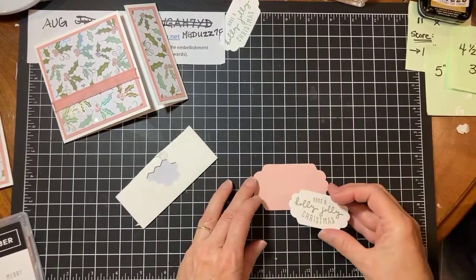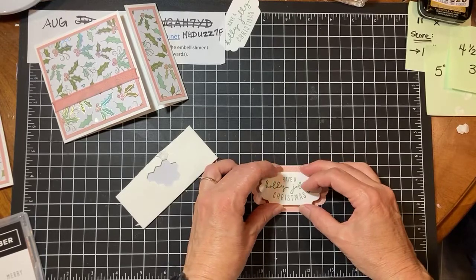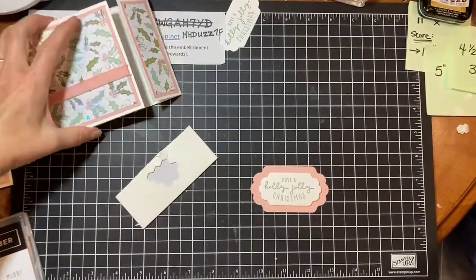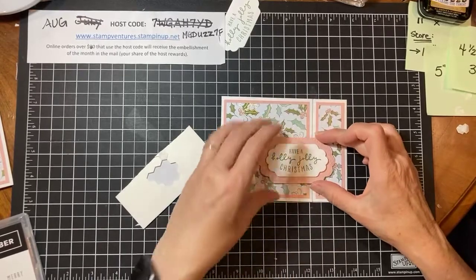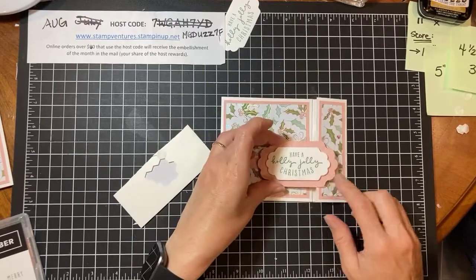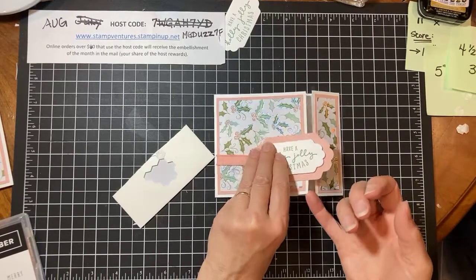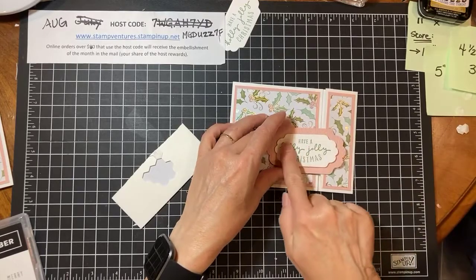Let's see if I can get that somewhat centered. Like that. Okay, now I'm going to put this right about here on the card. So this label is going to overlap the smaller flap, but I don't want it stuck to that flap because I want the card to be able to open like that. So I'm going to put more dimensionals, but they're just going to be on this side.